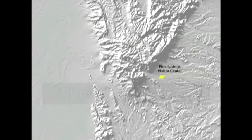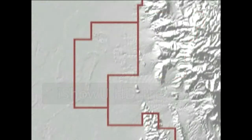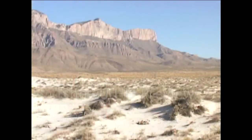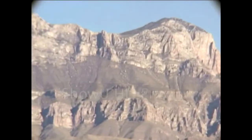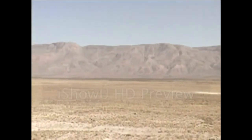When the park opened in 1972, it was approximately 76,000 acres. Almost from its inception, the park was interested in acquiring 10,000 additional acres to the west. It was interested in this land because it provided access to the west side of the park and offered dramatic views of the reef's geological structure. Also, there were important archaeological sites that offered insight into the ancient people that lived here many thousands of years ago.